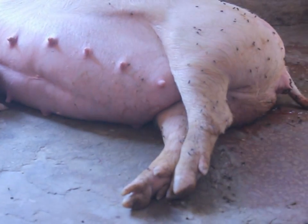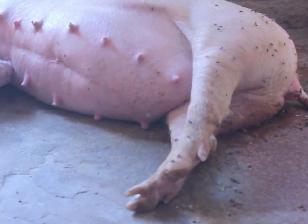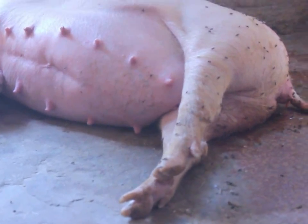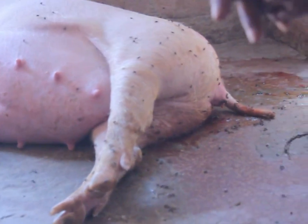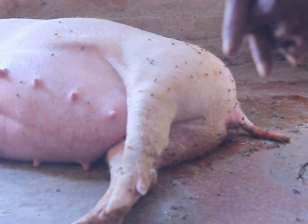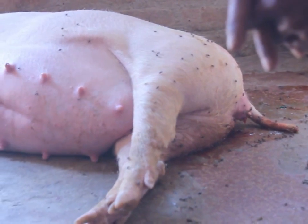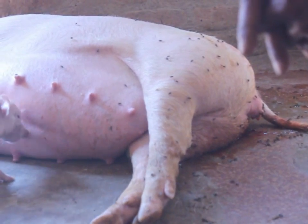Let's see, because the gap between the two pigs at times can be as high as an hour, which is quite natural. 45 minutes to an hour is okay, natural. And sometimes can be as quick as a few minutes. So let's see.